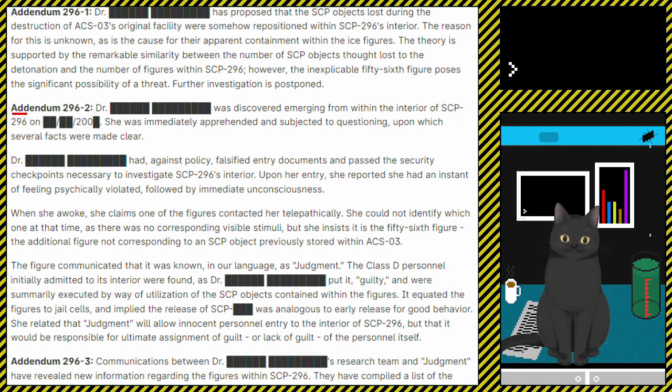Addendum 296-2. Dr. Redacted was discovered emerging from within the interior of SCP-296 on a redacted date in the early 2000s. She was immediately apprehended and subjected to questioning, upon which several facts were made clear. The doctor had, against policy, falsified entry documents and passed the security checkpoints necessary to investigate SCP-296's interior. Upon her entry, she reported she had an instant of feeling psychically violated, followed by immediate unconsciousness.